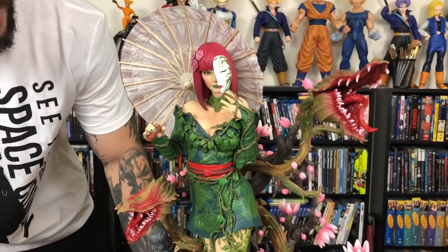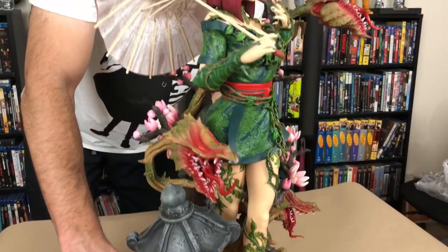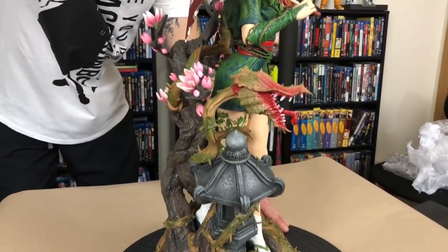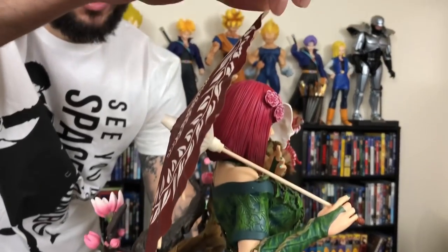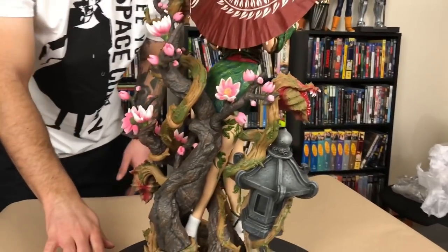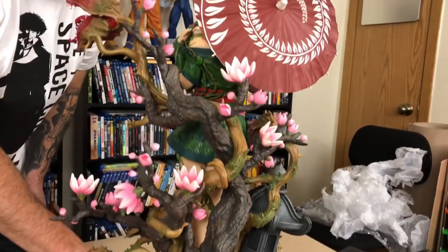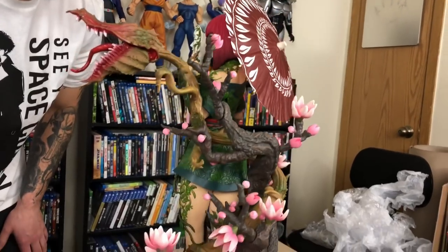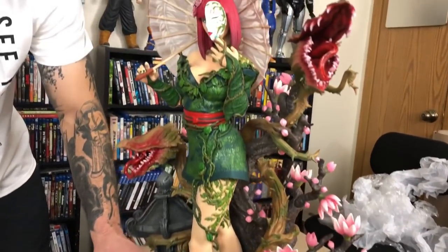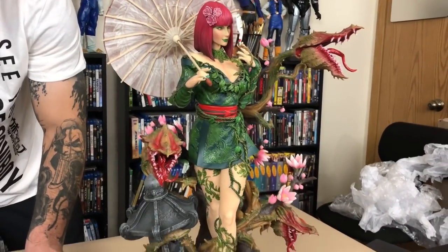Alright guys, so here's the first look with her Uma Thurman head, as I like to call it. You can see a bit of wood, well, wood hairs right there with her umbrella. You can see all the intricacy of this. It's funny because coincidentally Uma Thurman played her in Batman and Robin as well, but that haircut just reminds me of her.